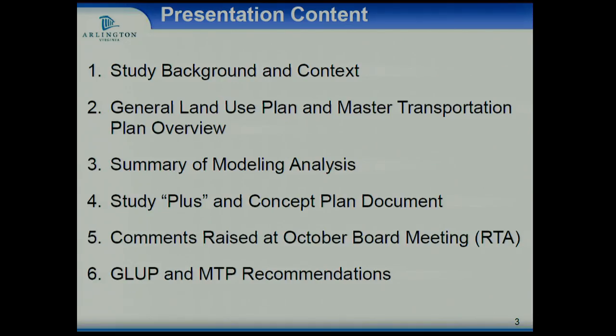So tonight's presentation will be an abbreviated version of the staff RTA, or request to advertise, presentation that was provided to the commission in October. We'll also include a few updates occurring since last month. And as an overall structure, we'll follow the outline shown here.